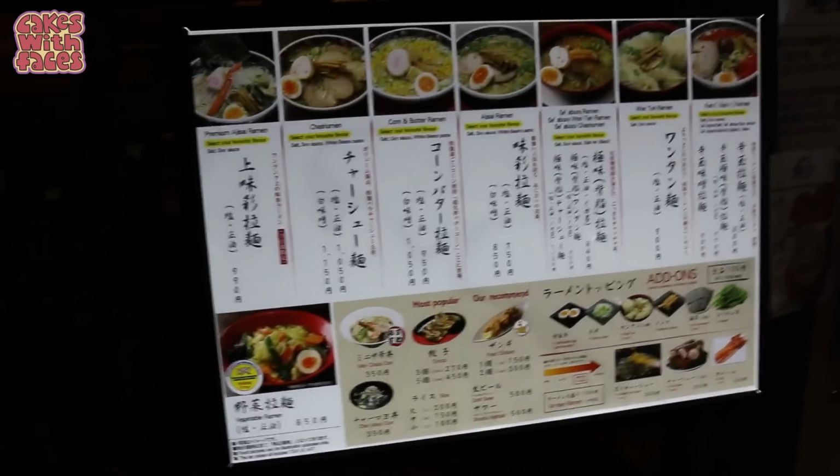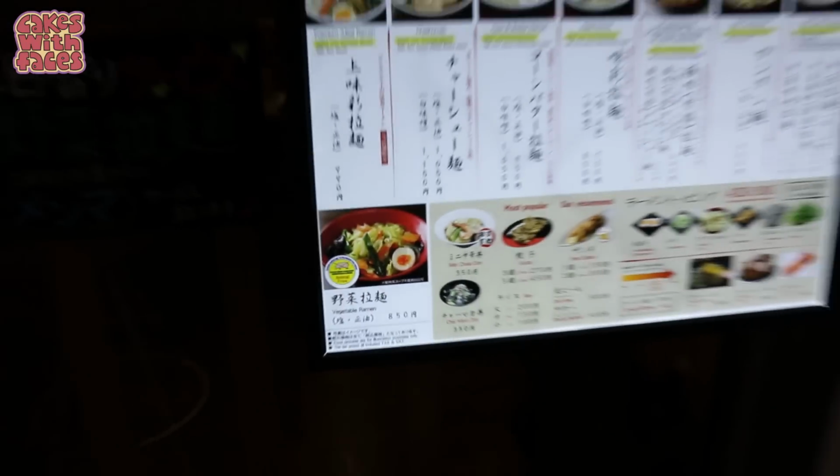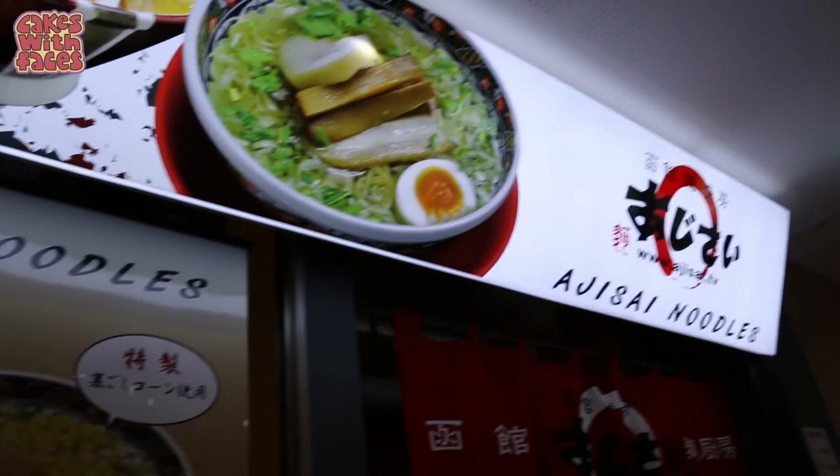This ramen restaurant in Hakodate Station's got a vegetable ramen. It says it's animal free. I didn't expect that. This isn't on Happy Cow.